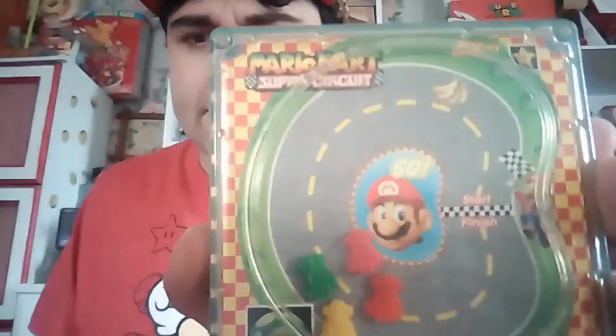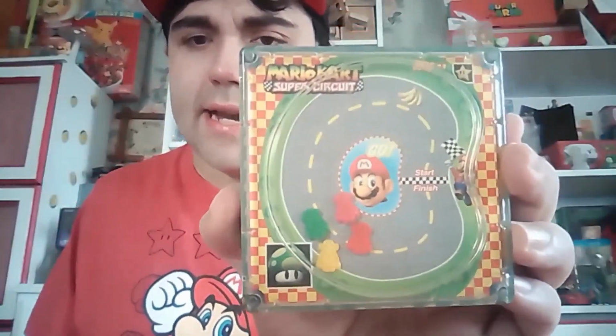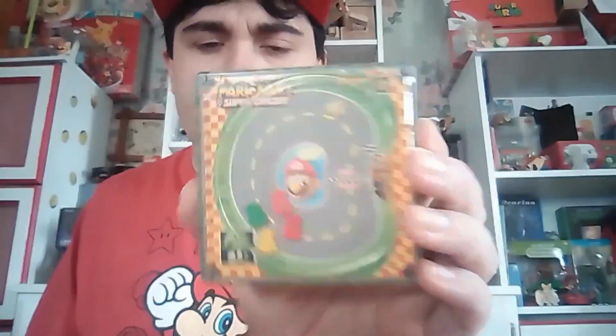And I'll show you a little detail. You can see how detailed the track is and the layout is. Wendy's did a really good, excellent job on this toy, and it came out good.